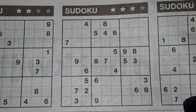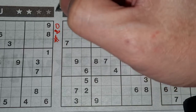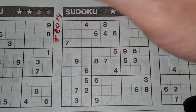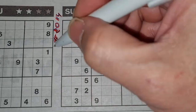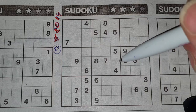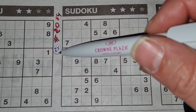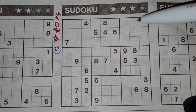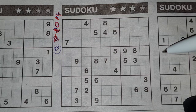And the first one is a Sudoku with 3 stars. This will be number 2014, I believe. Yes. And before I start, I always count the printed digits. This one has 25. You can count them by yourself, if you don't believe this. 25 is a kind of indication of the difficulty level. Fewer printed digits, more difficult, the level will be higher. Alright, so 25, so let's get started.